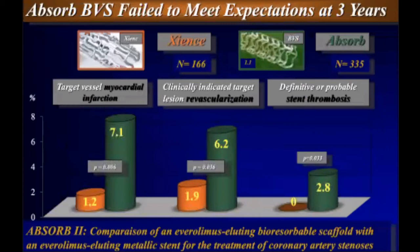And likewise, they still followed up with an ABSORB study with a larger sample size and with 3-year clinical outcomes, and reported higher rates of target vessel MI, 8.6 versus 5.9, and device thrombosis at 2.3 versus 0.7, compared with the cobalt chromium everolimus-eluting stent.